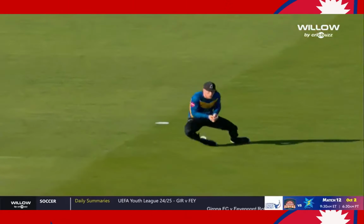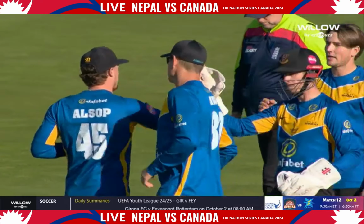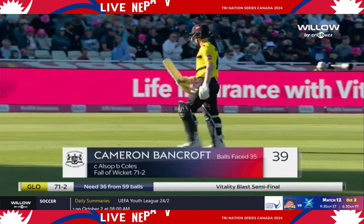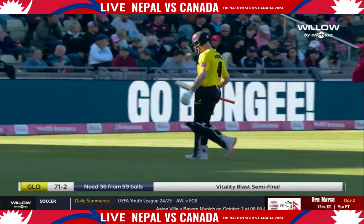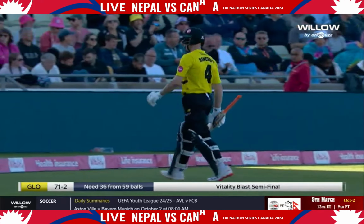Well, Living on a Prayer was the song, and perhaps Sussex find themselves in that position, but that will do them no harm whatsoever. Got to keep believing, no matter how unlikely the scenario may be. Cameron Bancroft has done an excellent job. 39 from 35, steered his team to within touching distance of that West Country final. 71 for 2.